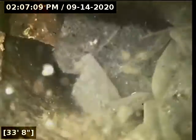Whatever it is, it's not looking good for flow there. The line here has almost a complete blockage in it, it looks like. That or it's a serious belly.